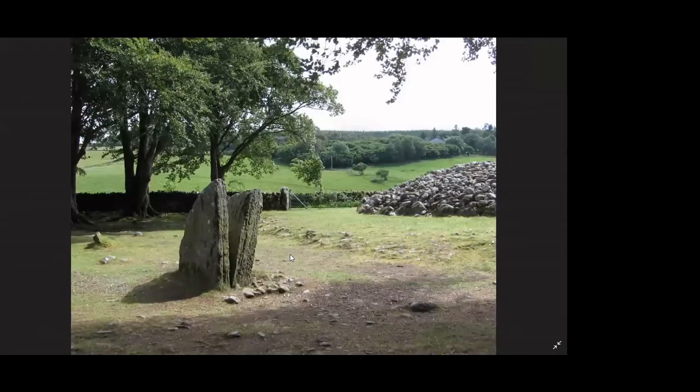Very close to Culloden is this site, which is an important prehistoric site. It's known as Clava Cairns. There are 3 burial cairns here that must have been obviously very important people. And then around there are various standing stones that are believed to have astronomical significance. We have moved away from the Pictish area. This is the Celtic region of Scotland.